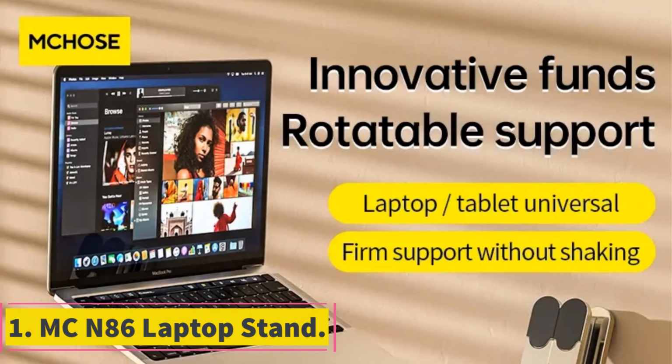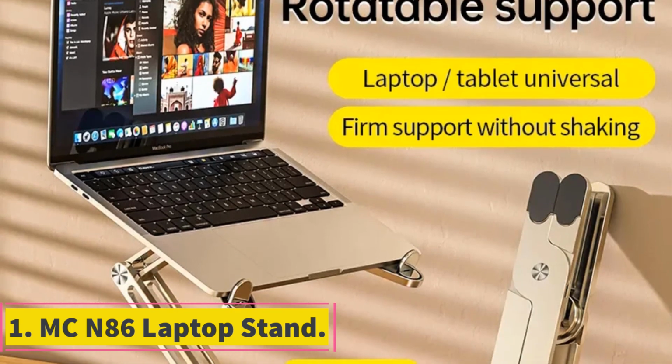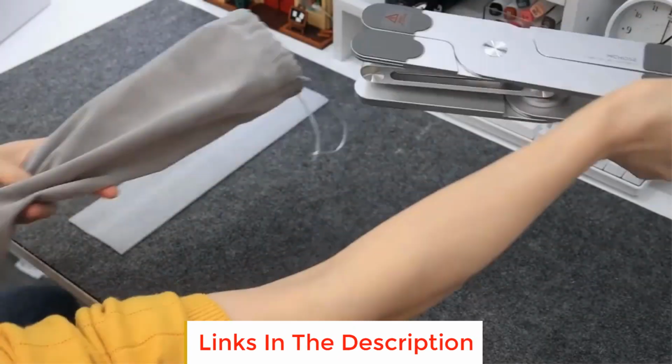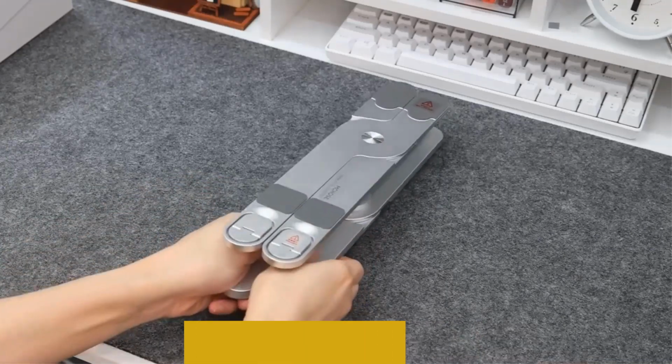Number 1. N86 Laptop Stand. The N86 Laptop Stand seems like a versatile and practical accessory for laptop users. With its 360 degrees rotating feature, it offers flexibility to adjust your laptop at various angles, enhancing your viewing experience.